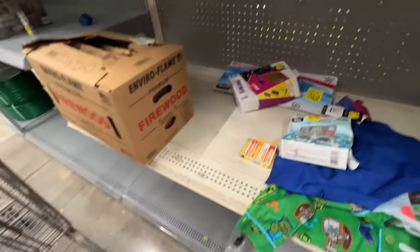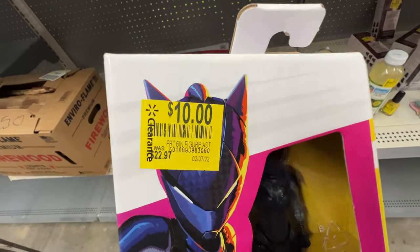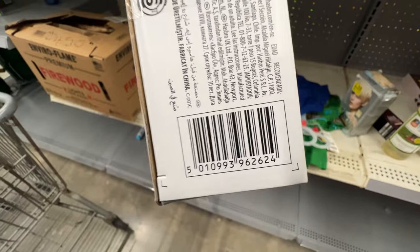And then we also have this Lynx, $10 down from $22, Fortnite dolls. That's actually a pretty good pickup. If you can find a bunch of these, you can make about $7 to $10 per one, depending on how you ship it, depending on what you list the items for. But I saw some sold comps for around the $24 mark on those.